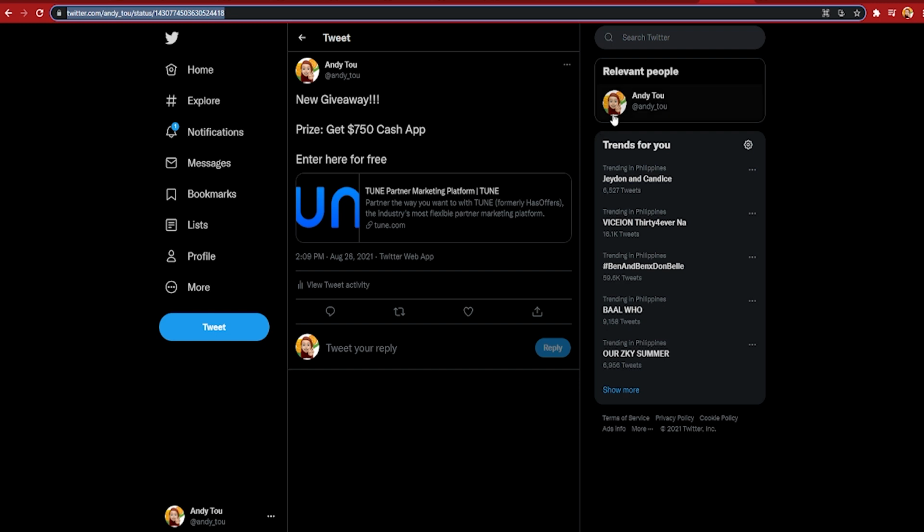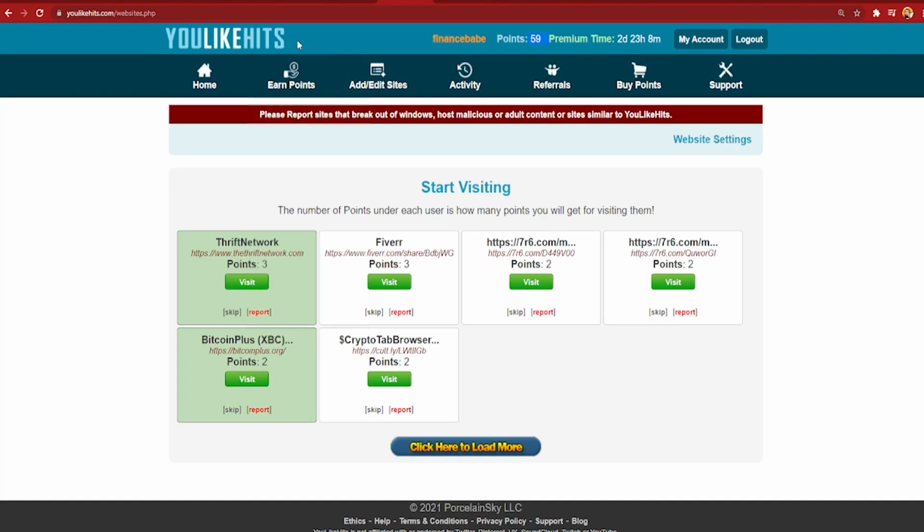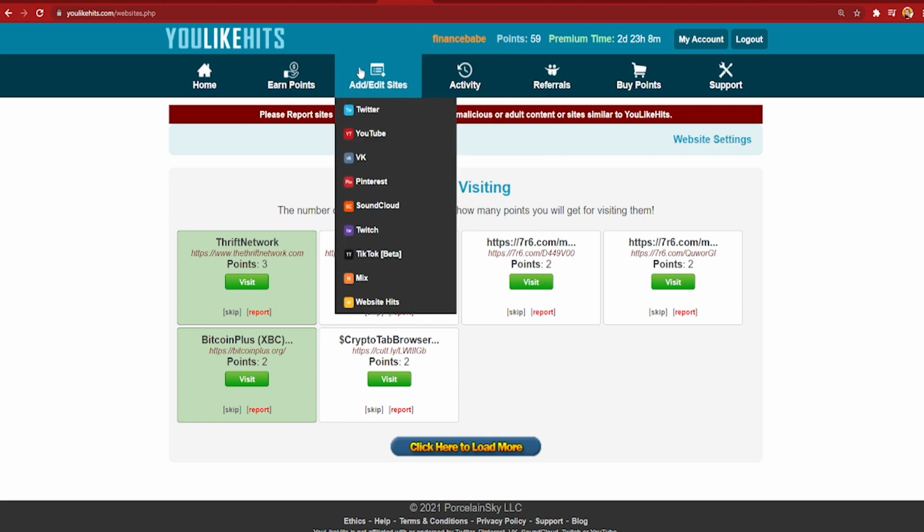And how do you do that? Well, you do that by going back to YouLikeHits, and depending on how many points you have, you can exchange them for Twitter tweets. Now, you can get Twitter shares from those points, and that's exactly how you can withdraw your money. So that's how we can cash out, and that's how I can exchange my points for real money and actually make a lot of money. So one website you visit equals one Twitter share equals one Twitter retweet, which means that I can get Twitter shares from all the points I have collected.